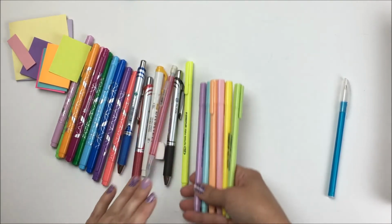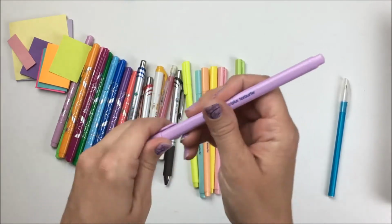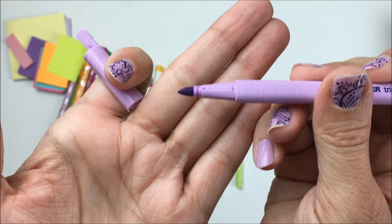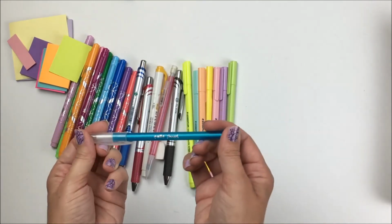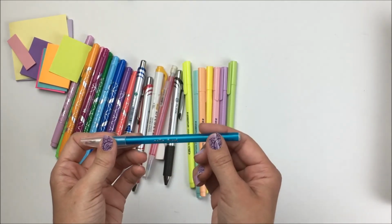Again, I love these highlighters. They're amazing. In fact, I can show you the tip. They have kind of like a brush tip almost. They're kind of cool. They write really nicely. So I love those for the thicker paper. This is another one of my favorite pens. I use this one in my scriptures with the thin paper.